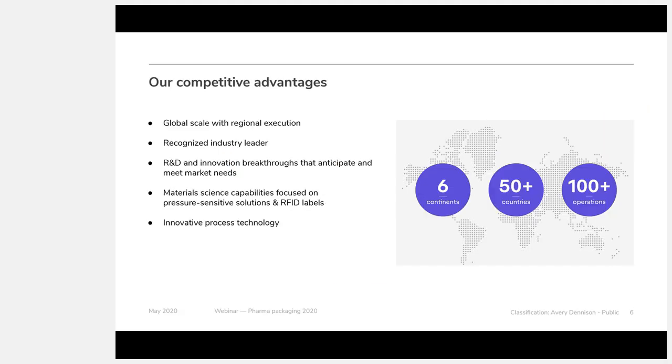Okay, let's move on. A few things to finish on Avery Dennison. As I was explaining, we have global scale, but with regional execution. Even if we are on all continents, we are manufacturing locally to serve our customers locally. And in Europe, we have up to 6 plants that we are using to also produce pharmaceutical material. Those plants are using some of the big Avery Dennison blockbusters. S692NP is an example. It's a global spec that we are producing in all continents locally.